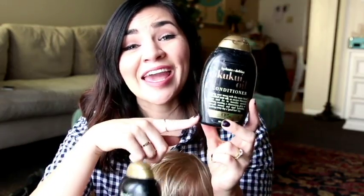Let's talk about the smell, because holy crap, I don't think there is a shampoo and conditioner that smells better than this. I had to include this because for the price point and the quality, you just can't find a shampoo and conditioner as good as this. I love this shampoo and conditioner duo.